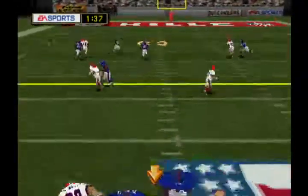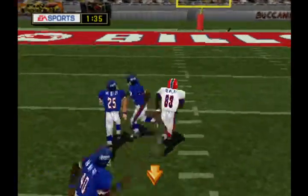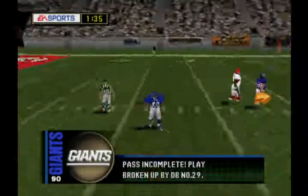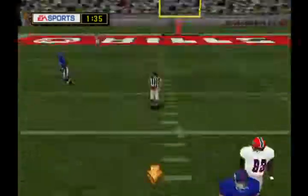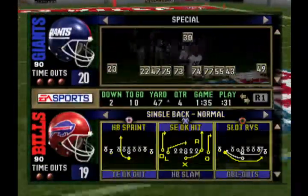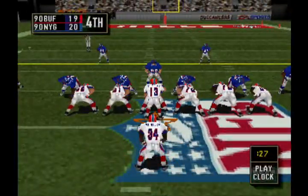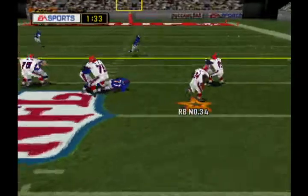Number 13 drops back over the middle. It's deflected. All right. Second and 10. Ball on the 47-yard line. The toss.